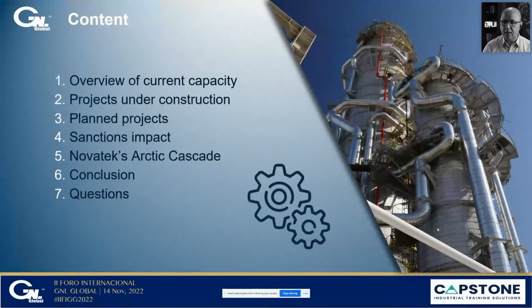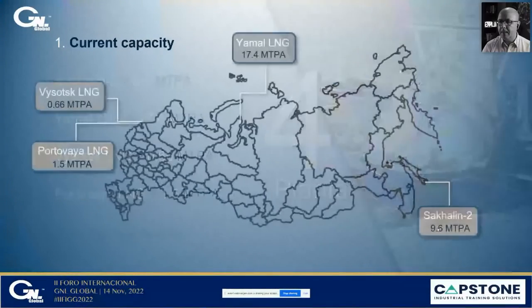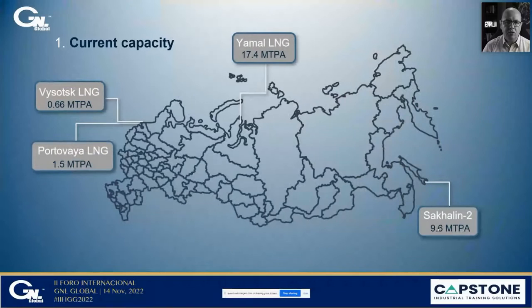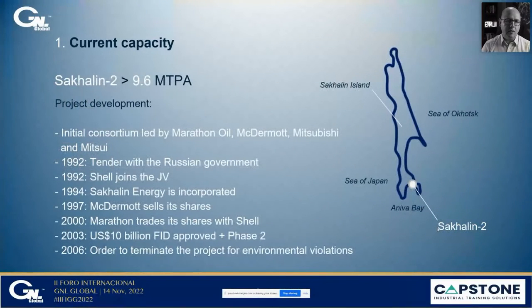Please note that in this presentation, we will talk only about projects with a capacity above 500,000 tons per annum. So currently, Russia has 4 LNG plants in operation: Sakhalin 2, Yamal LNG, Vysotsk LNG, and Portovaya LNG. Let's start with the oldest plant, which is Sakhalin 2, with a 9.6 million ton per annum capacity.